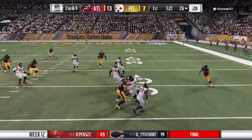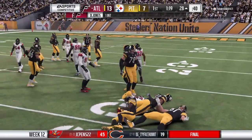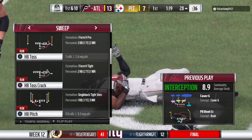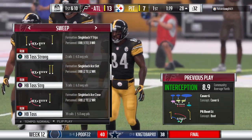Into heavy traffic, and it's intercepted. Picked up by Deion Jones, the linebacker. And his guys are going to get the football at the 28-yard line. That's now his 2nd interception in as many weeks from his linebacker position.